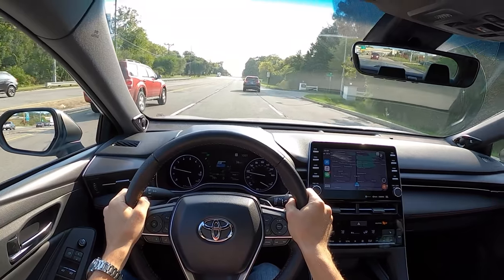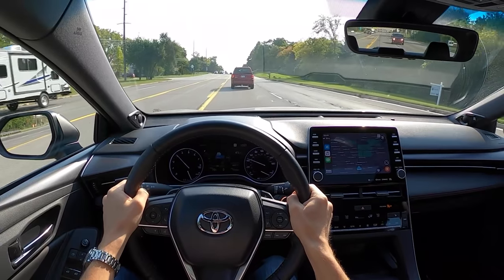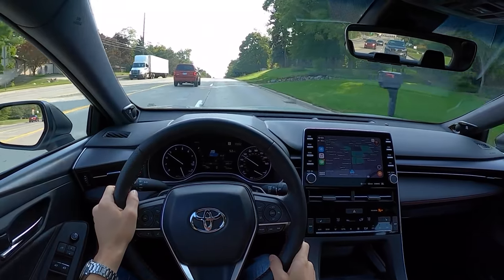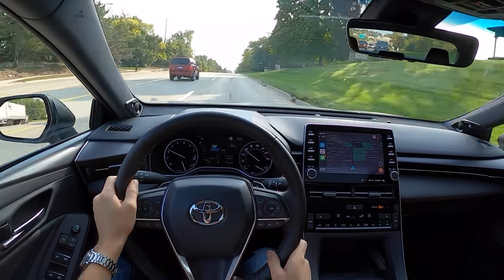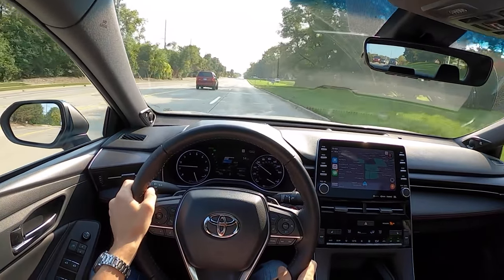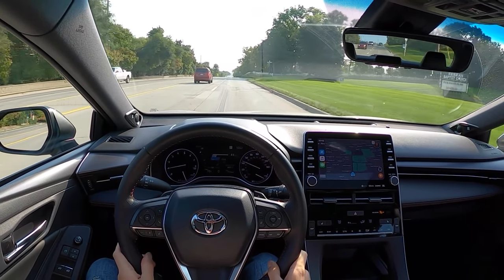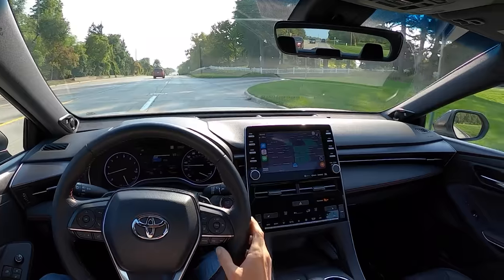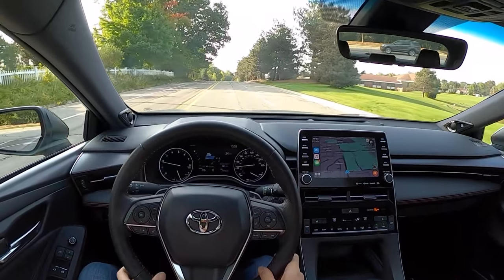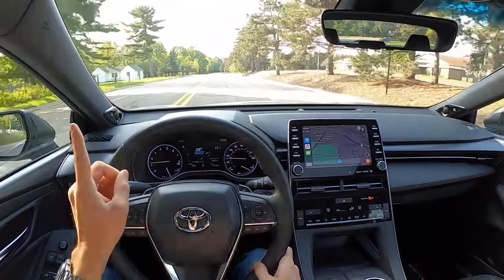I'm happy to report that Toyota hasn't ruined the Avalon with this TRD package. It's still quite a nice sedan to drive. So how can we sum up this Avalon TRD? Well, I think for the money, the Camry TRD is probably the better buy because it's the cheapest way to get into the V6, but it does have its shortcomings.